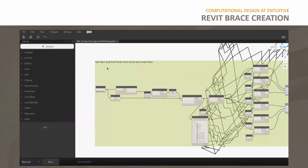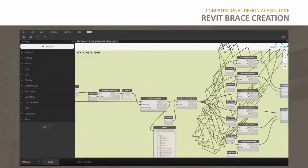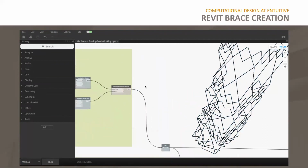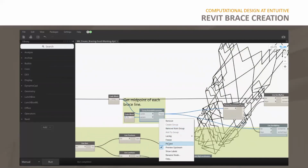Yeah, it's working. Okay, so basically, again, the first part of the script brings in the start and end points from an Excel spreadsheet. All of that gets filtered through this Python script, and then we have a set of lines at the end that we can then start manipulating in Dynamo, as can be seen by that cluster there. Again, that's not the whole structure, that's just certain things that we needed.